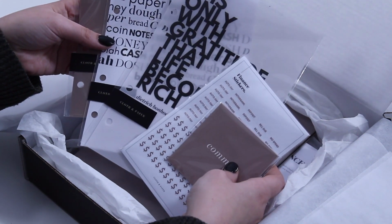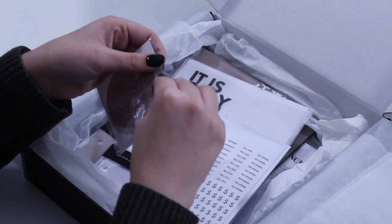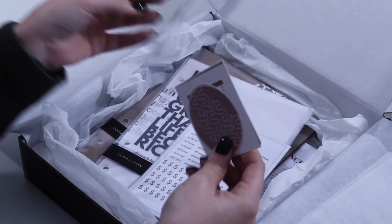All right, so we'll just start at the top. We start with the journaling cards. I saw them packaging these behind the scenes, and I'm really excited to get a closer look at them because I thought they looked so nice.